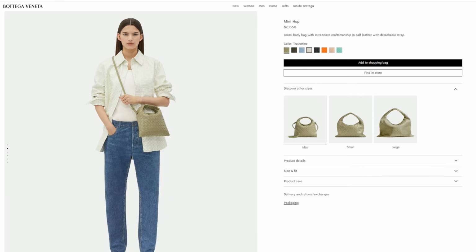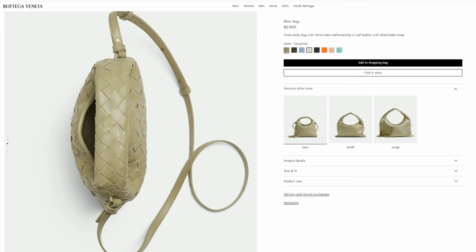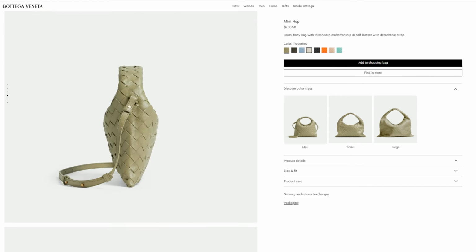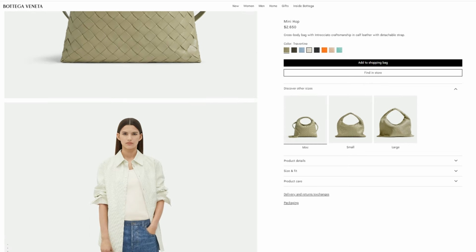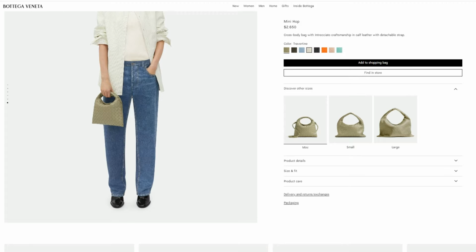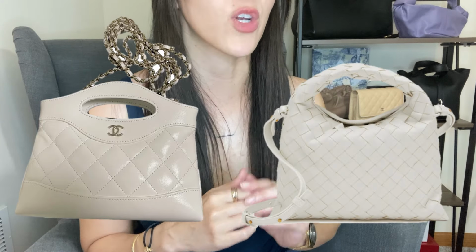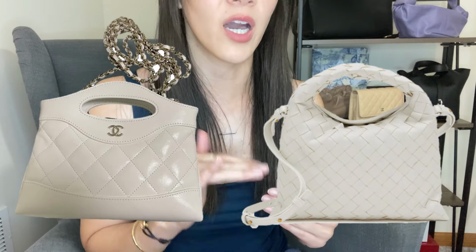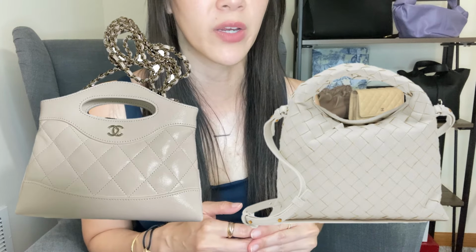So my one concern though is the opening. I'm worried we're going to have a mini Jodie zipper situation. Like, you can see the curve of the zipper and just how short the length of the zipper is in comparison to the size of the bag. So in that sense, the Chanel 31 actually seems to be more user-friendly because the entire top opens and is secured with a magnetic button closure instead. However, the handle drop on the mini hop looks big enough to actually carry in the crook of your arm, while the handle cut out hole of the Chanel 31 looks to just be a purely top handle carry bag.